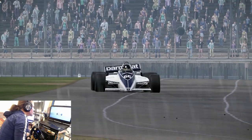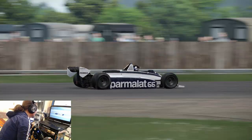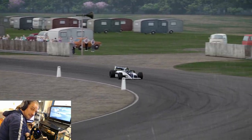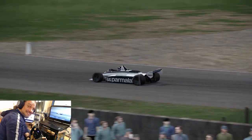And you can see the shaking. Have you seen that in any sim apart from this one? Such a detail? No, you haven't. This is it. What counts, guys? What makes the difference?